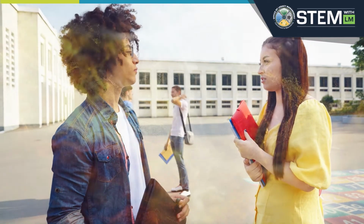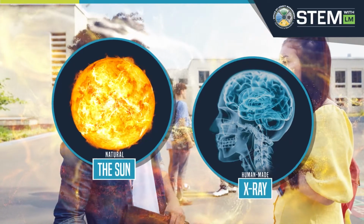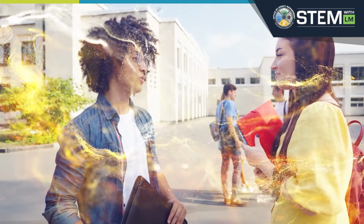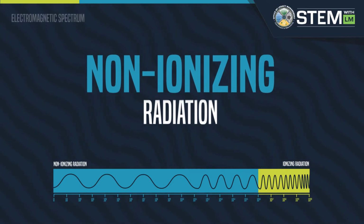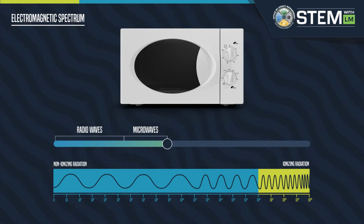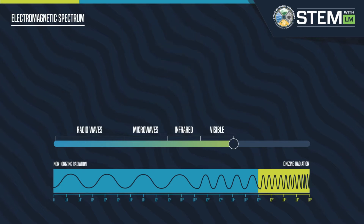Radiation is all around us, all the time, from both natural and human-made sources. Most of the radiation you are exposed to daily is not harmful because it is non-ionizing. Non-ionizing radiation, as seen on the electromagnetic spectrum, includes radio waves, microwaves, infrared light, visible light, and ultraviolet light.